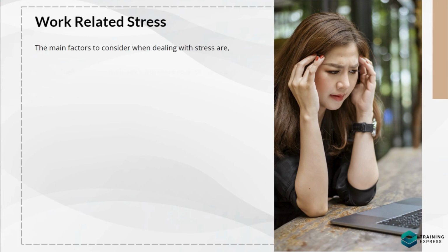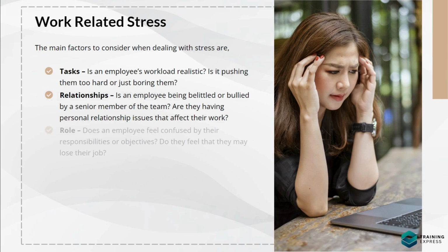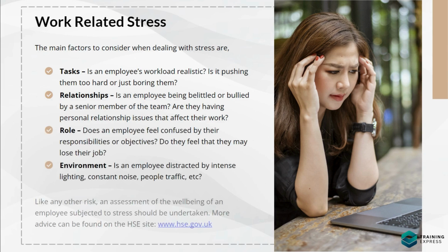The main factors to consider when dealing with stress are: Tasks. Is an employee's workload realistic? Is it pushing them too hard or just boring them? Relationships. Is an employee being belittled or bullied by a senior member of the team? Are they having personal relationship issues that affect their work? Role. Does an employee feel confused by their responsibilities or objectives? Do they feel that they may lose their job?